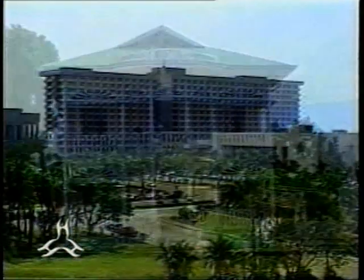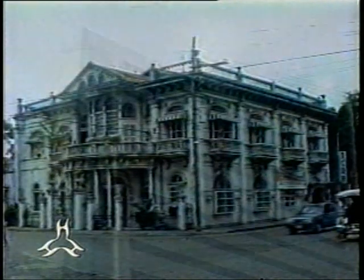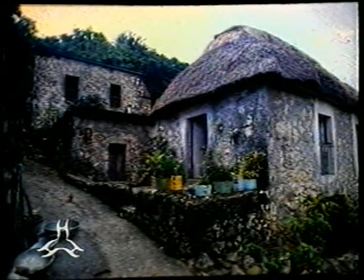The history and culture of the Philippines are reflected in the architectural heritage of the country, in dwellings and houses of worship, in mansions and monuments from Batanes to Tawi-Tawi.